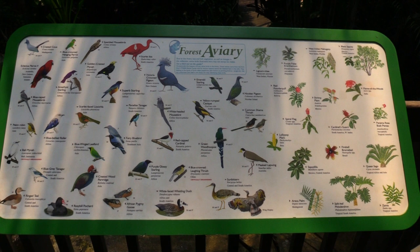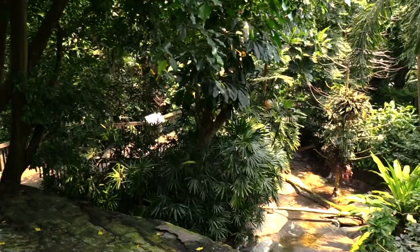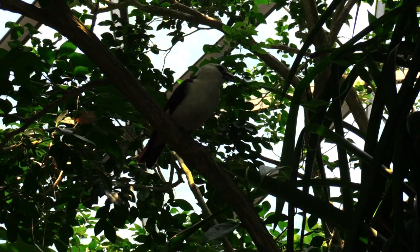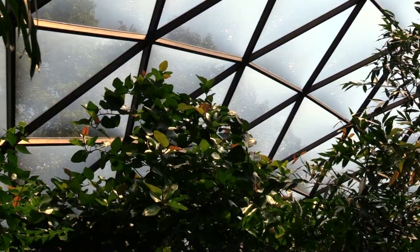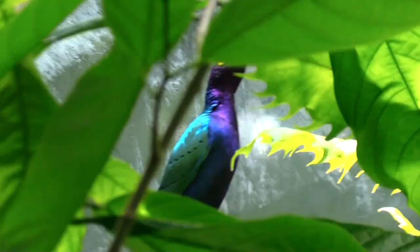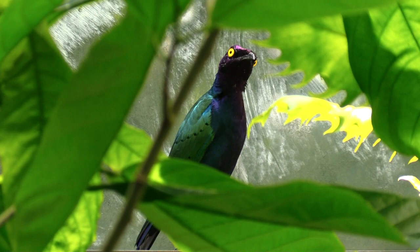All right, these are all the different birds that are in this forest aviary. It is extremely humid in here. Got this nice bird here. This lovely bird here. So we're inside another dome. Lots of plant life in here. Alright, trying to show you this really pretty bird here. Got yellow around its eyes, some blue and green. There we go. Ah, that's a pretty bird.